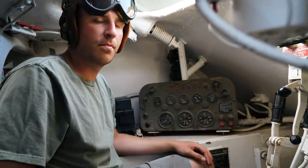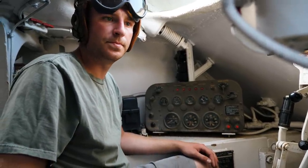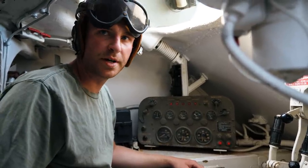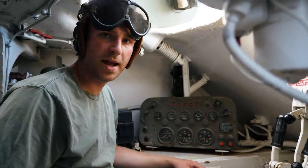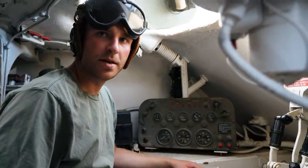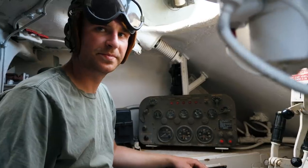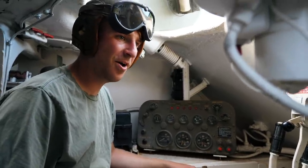Okay, so am I able to operate the tank from over here? You are not. As the assistant driver, you're manning that 30 caliber machine gun. Okay. And handing shells up to the loader in the rear of the tank. All right. I'm probably more qualified to operate the firearm than I am to drive the tank. Well, we can find out.